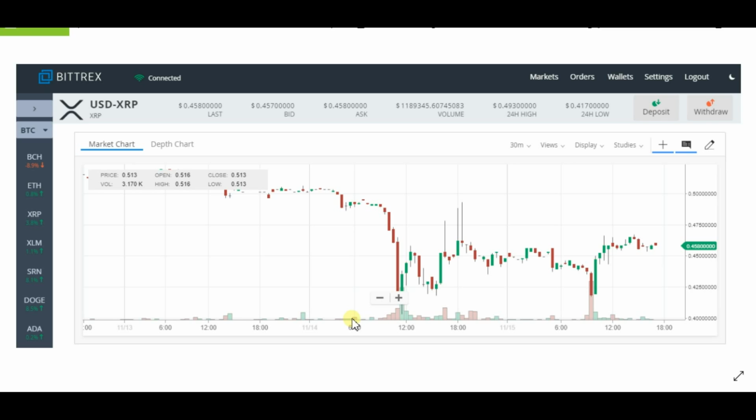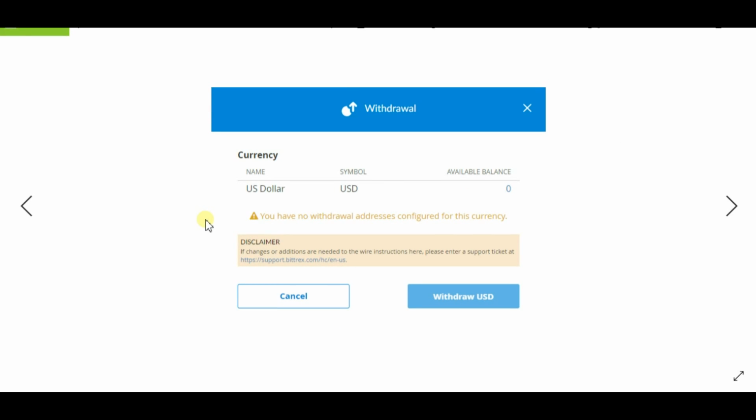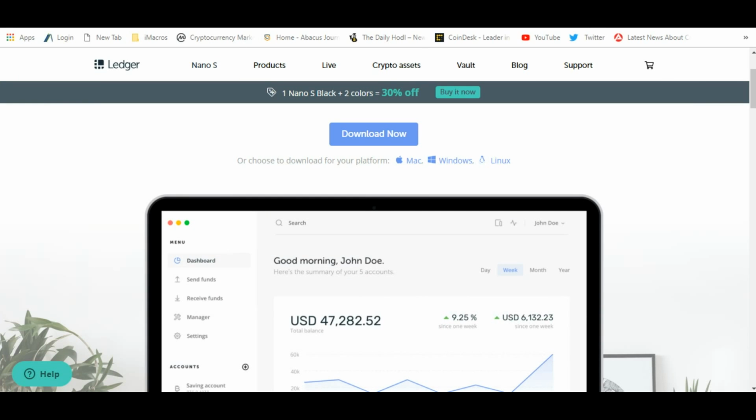You have to have gone through those same type approval things that I mentioned to you before. And Bittrex has only approved on a state-by-state basis. I know they've approved Georgia, which is where I live, but they've approved on a state-by-state basis. You'll see here, I have not been approved to do these. You have no withdrawal addresses configured. I haven't linked my bank account, but you can link your bank account. And my understanding is that there is not a USD withdrawal limit at Bittrex. Some of you may be able to correct that, but I'm pretty sure that's correct.